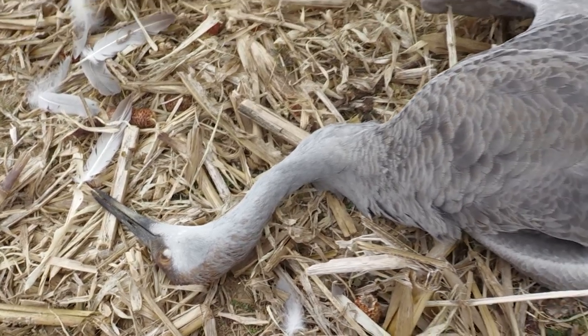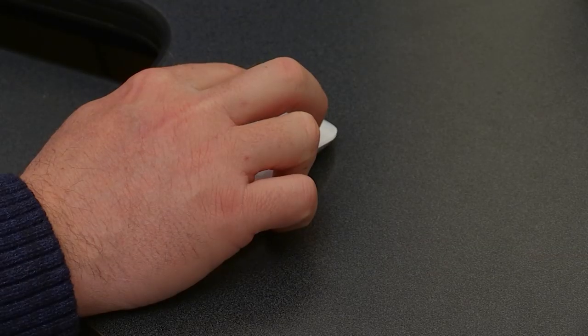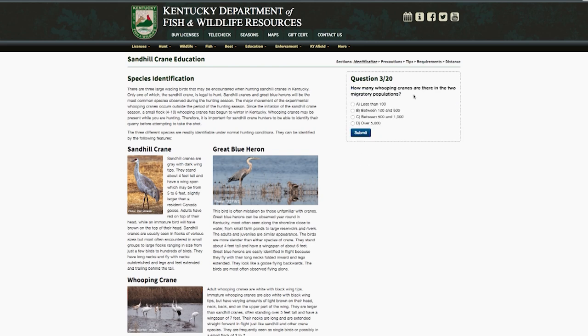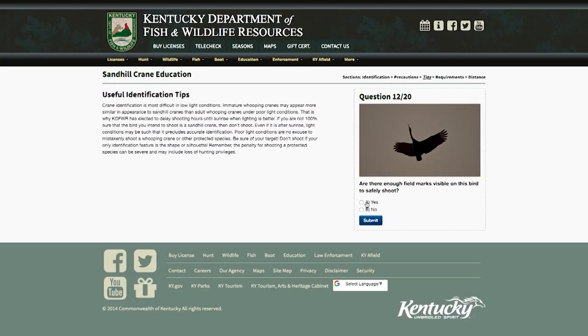So Brett, an interesting thing on this sandhill crane hunting is that you put in for the lottery, and if you're drawn, you're actually sent a link where you have to take a test that shows exactly how these birds look in flight, how they look juvenile, and the reason for that is there's a concern that hunters will mistake a sandhill crane for a whooping crane or a great blue heron, so the test has questions to make sure that you can identify the difference. There's a lot of shoot, don't shoot questions.